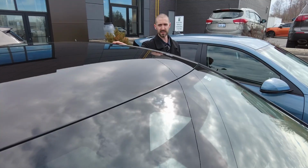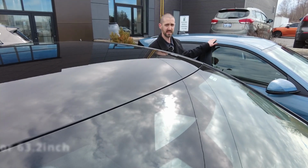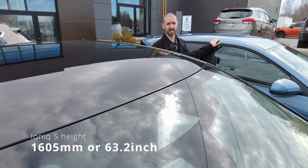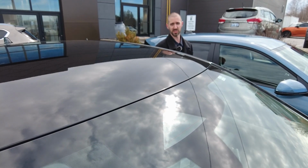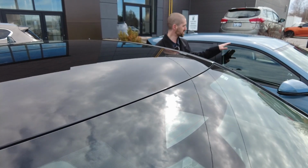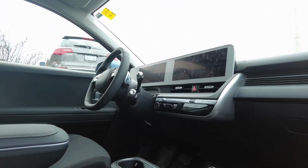And the Nissan Ariya comes in at 1,610 millimeters high, and the Ioniq 5 comes in at 1,605 millimeters high. Now that's only a 5 millimeter difference. I'm 6'1" tall, just to give you a little perspective. What's interesting is this car, when you're inside, actually feels so much shorter than the Ariya does.